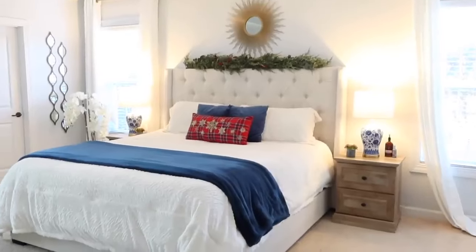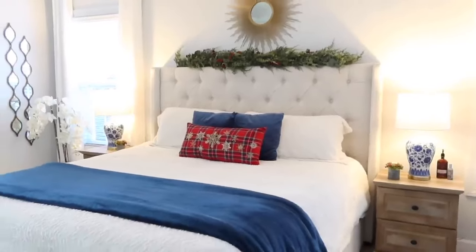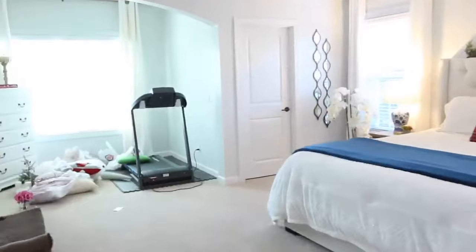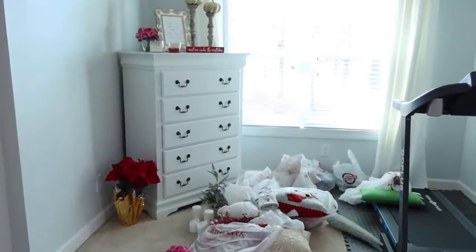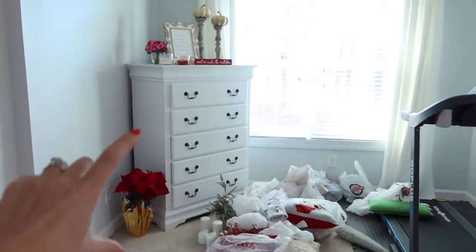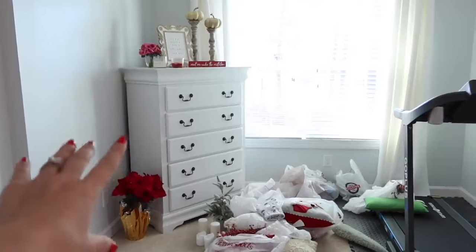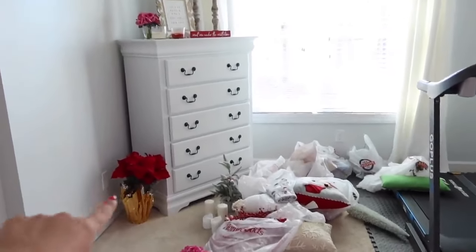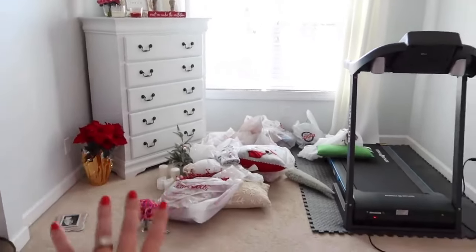So I think I'm really liking the way the garland looks up here now. And I've got this side of the bedroom all clean and decorated, but look over here. We got some work to do over here. And I actually went and got a little Christmas tree. It's probably gonna sit about that tall. And it's pre-lit and it looks a lot like the garland that I have. And luckily there's an outlet right there, so I'm gonna be able to plug it in right there. So I need to clean all of this up.